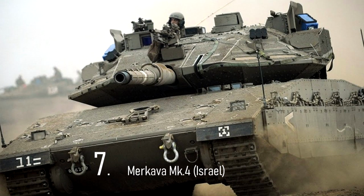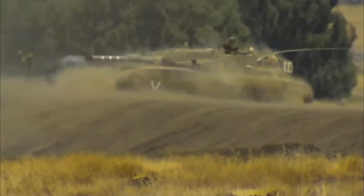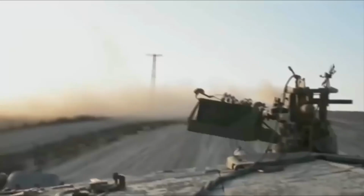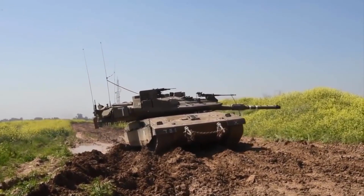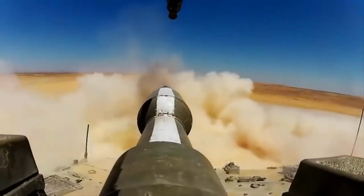Number 7. Merkava Mk4, Israel. The Merkava Mk4 is the latest Israeli main battle tank. It's a successor to the previous Merkava Mk3. The Merkava Mk4 was adopted in 2004. It's one of the most protected tanks in the world. This MBT has an unusual design with a front-mounted engine, which gives the crew additional protection and a chance to survive if the tank is knocked out.